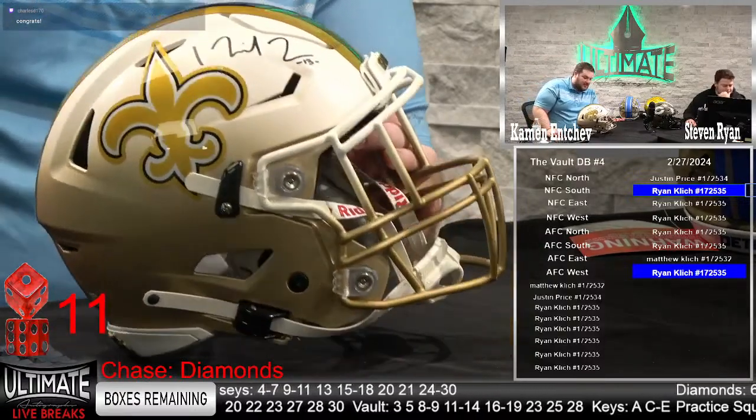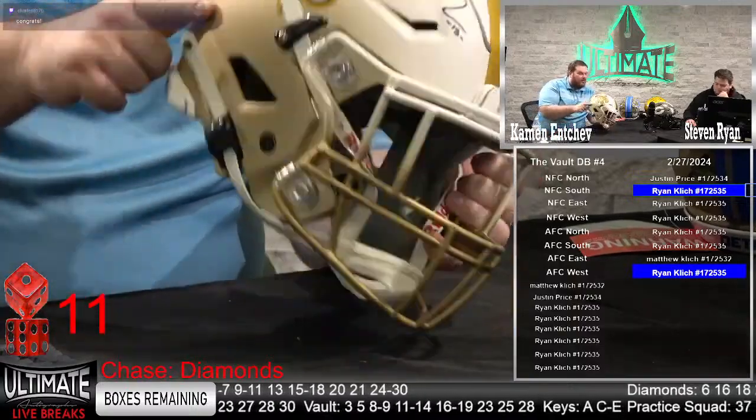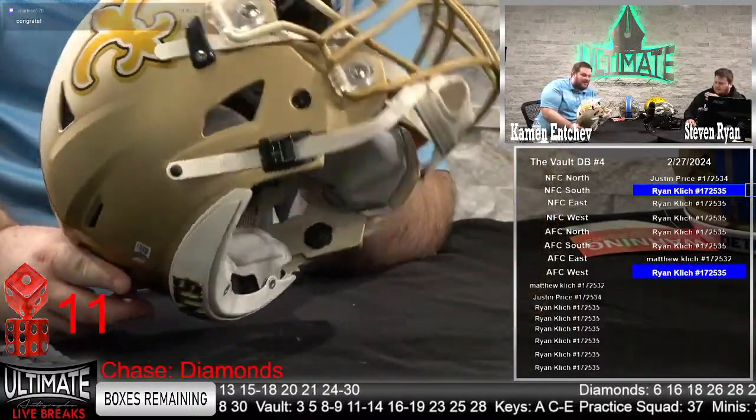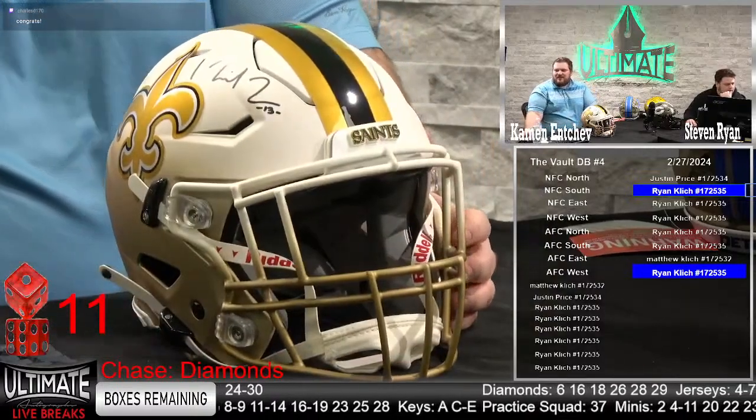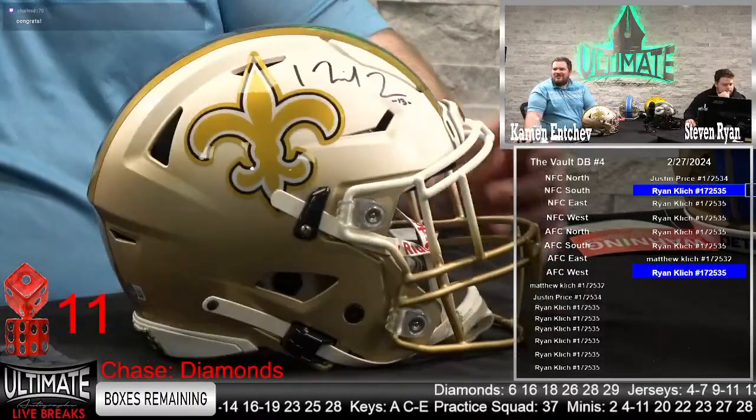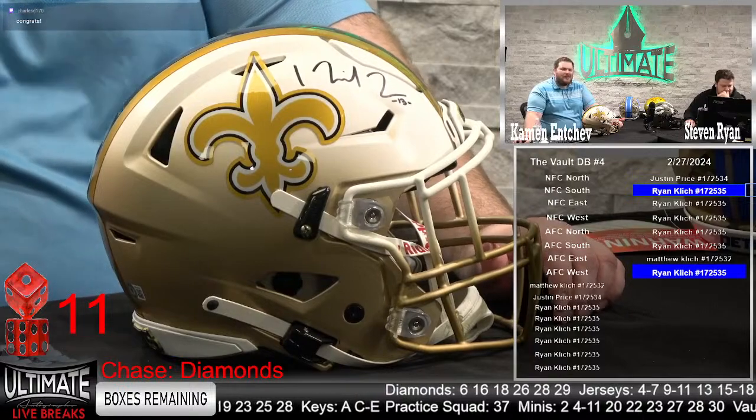Right. This is a beautiful lid. The gold and the white, just love it on the face mask, too. Yeah, look at that thing. I love the gold face mask. Great job, Ryan Klitsch. Michael Thomas. Incredible stuff here.